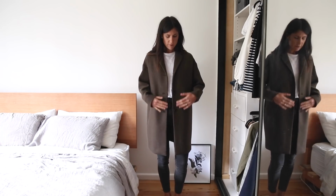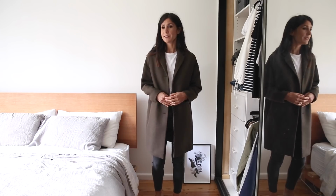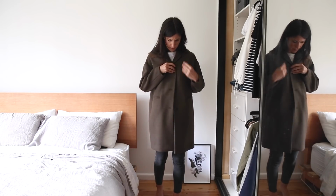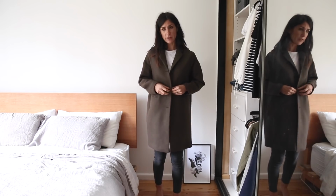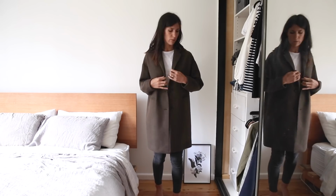Next I have this olive cocoon coat from Everlane. They have a whole bunch of colours in this style, but I really found that this colour spoke to me just because it's a little bit different, unlike anything else I have. This is a very classic style. It's got a 3-button closure. However, I probably only do up the bottom 2 just so that I can have the lapel open a little bit more. I think that's a bit more flattering.